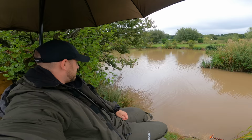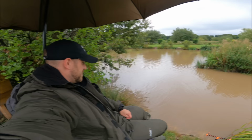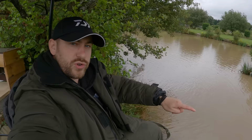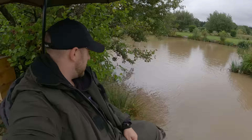I'm getting loads of indications on the tip here though. I think the only other place I can try is down this opposite margin, across from them reeds. But we'll give it another 10-15 minutes down here, and then I think I'll try down that opposite margin, seeing as I don't think there's anybody else going to be coming today anyway, so I think we'll be safe. Fingers crossed we can get a few more. It'll be a really boring video.